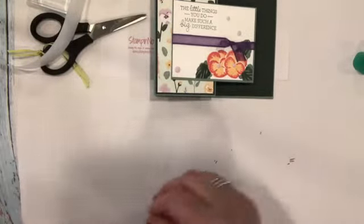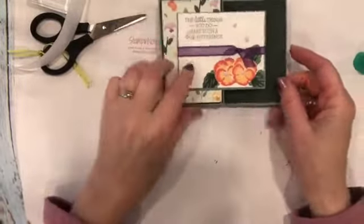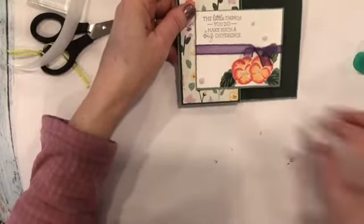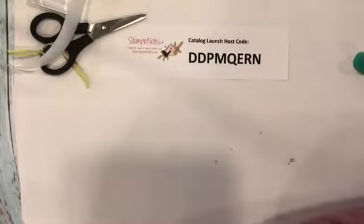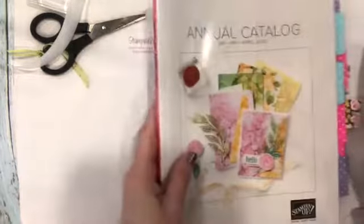Okay, now I want to move on a little more, and then I want to show you that notebook. So there's that. I just wanted people to know that you don't have to use all the dies with this. You can still make a beautiful card without the dies, and I think I will probably change these to gold. I'm not crazy about that lavender, but anyways, moving on. I want to show you a couple more things in the catalog, and then we'll do the notebook.